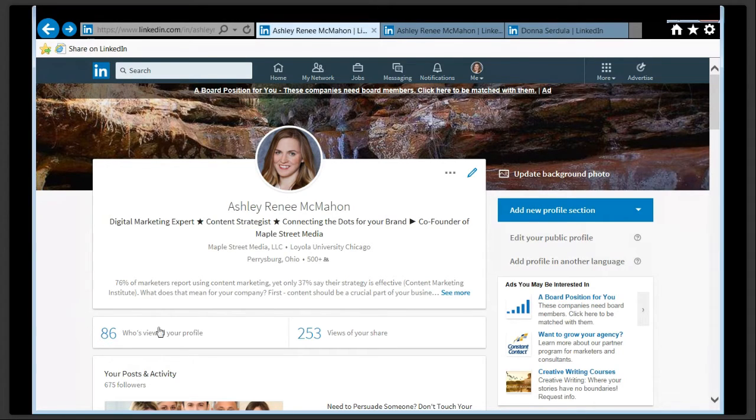What I do want to show you is this. Guys, look at how huge this is. 86 people who've viewed your profile. They are really putting emphasis on it. Someone comments to be careful using bullets, they could end up dangling in white space. Yeah, that's true too. So you have to really be careful with where you're putting your bullets, all of those good things.